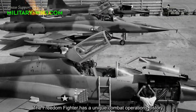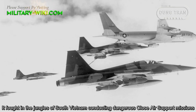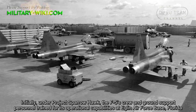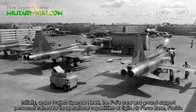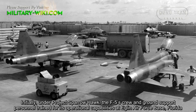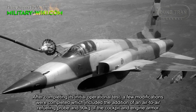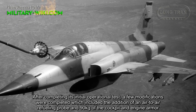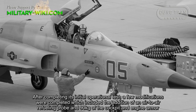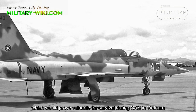The Freedom Fighter has a unique combat operation history. It fought in the jungles of South Vietnam, conducting dangerous close-air support missions. Initially, under Project Sparrowhawk, the F-5's crew and ground support personnel trained for its operational capabilities at Eglin Air Force Base, Florida. After completing its initial operational test, a few modifications were completed, which included the addition of an air-to-air refueling probe and 90 kilograms of cockpit and engine armor, which could prove valuable for survival during close-air support in Vietnam.